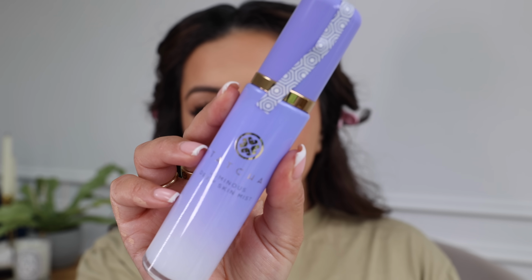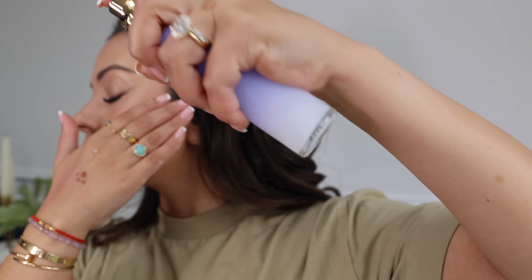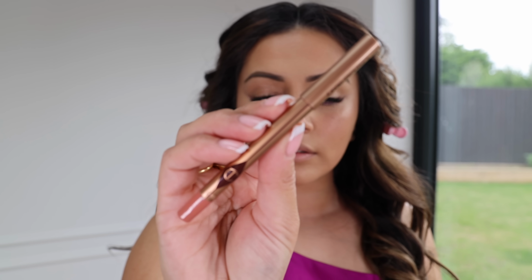And one final step for my skin, I'm just taking the Tatcha Luminous Dewy Skin Mist and basically just directing this into the places where I applied my highlight, just to give me an extra bit of glow and a little bit more of the all-nighter just to set everything in place.